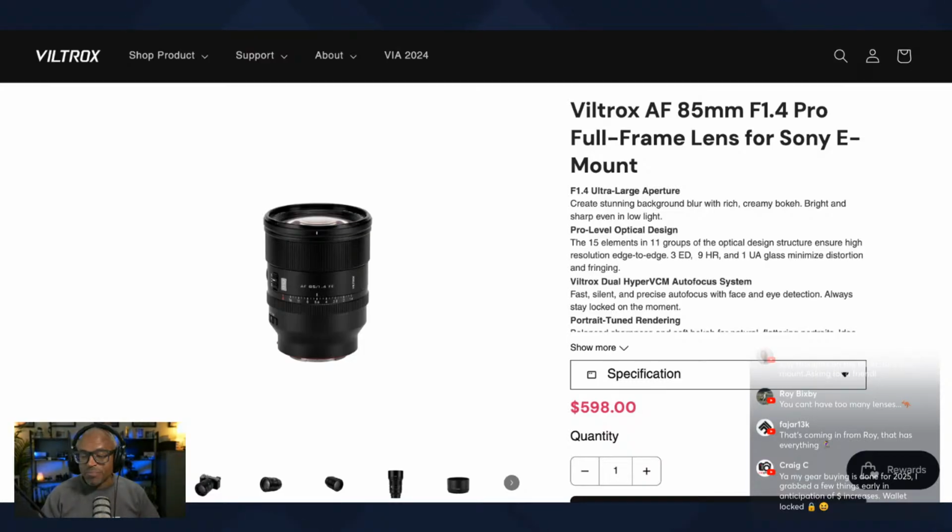And then you could use our mount. And they did it with the 35, right? That 35 f1.2. And now we have here the 85 f1.4 Pro full frame for Sony. And I want both those lenses. Okay. Look at this. This lens here, let's take a little look.